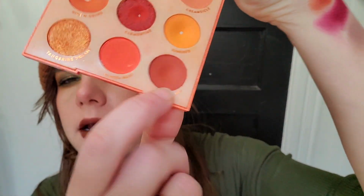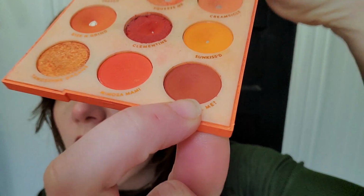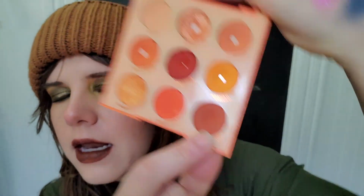You Peel Me, the orange, I only used once this past month, but just so you know, 23 uses in total. So I wasn't able to make pan in 23 uses. I'm sorry. I tried, I wasn't in the mood for orange. I kind of got burnt out on this shade. Funny because it's burnt orange.